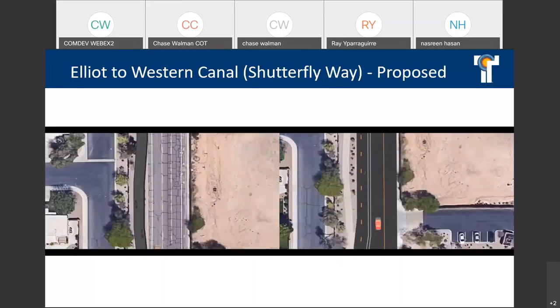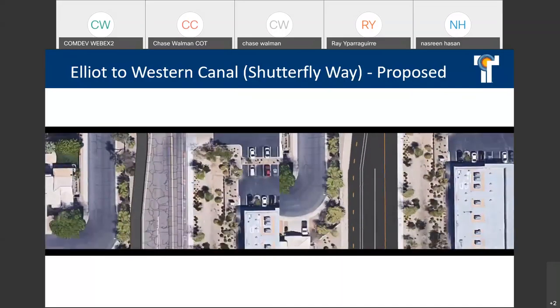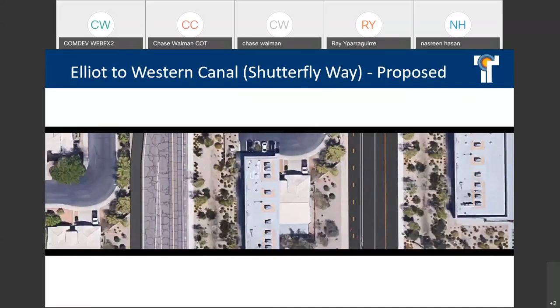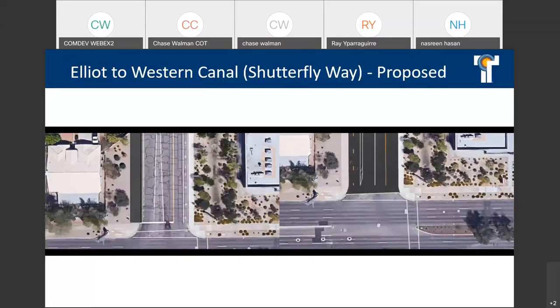The city is looking at some pavement rehabilitation efforts. As we get closer to the construction date and understand those schedules for pavement rehabilitation, we'll be taking a look at probably restriping some of the roadway to what our proposed striping is. So there is no rework of the striping. Next slide.